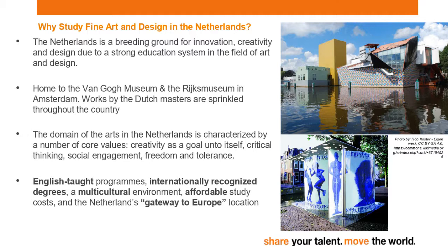So first up, why would you want to study fine art and design in the Netherlands? Well, I can tell you that the Netherlands has a rich history in art and design, and we have, of course, many Dutch masters that are known throughout the world. Works of these masters are sprinkled throughout the country, and we have lots of museums where you can find them. We'd like to say we are a breeding ground for innovation, for creativity and design, and we have a strong educational system as part of that.